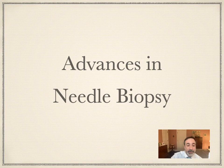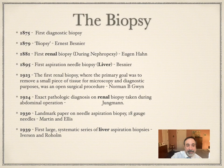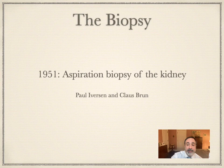Lastly, and most importantly, there were significant technical advances in the use of the needle biopsy. The concept of needle biopsy was not brand new. You may recall from a previous lecture that the first biopsy was performed in the 1870s with a scalpel. The first renal biopsy was performed in 1881, the first renal biopsy where the intent was to remove a small piece of tissue for a diagnostic analysis was performed in 1923. A landmark paper on needle biopsy was published in 1930. By 1939, the first large series of liver aspiration biopsies was performed. And finally, in 1951, Iverson and Brunn published aspiration biopsies of the kidney.